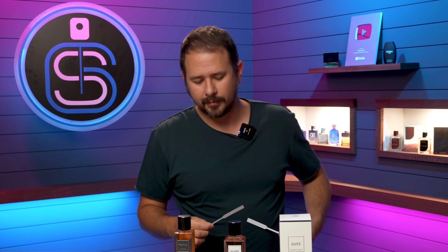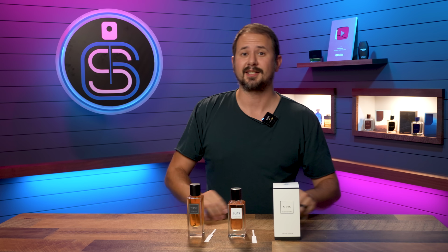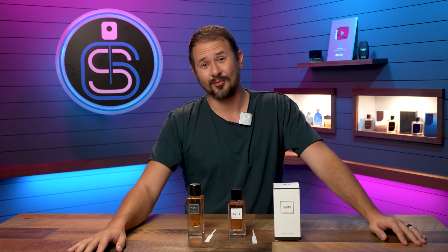Actually, I haven't sprayed these side by side on tester strips. I've been wearing it on skin. So I guess first things first, is there a difference between the two? Yes. Is it a big difference? No, it's really not. So here is the difference, at least to me.